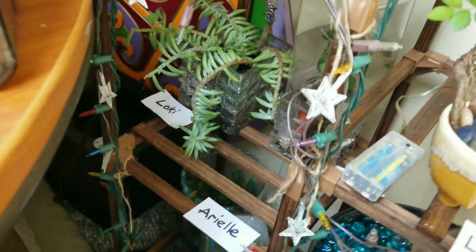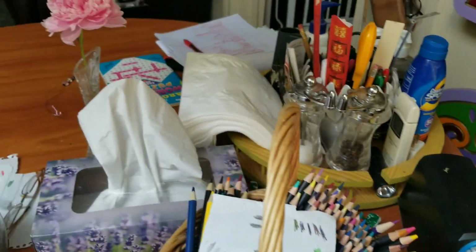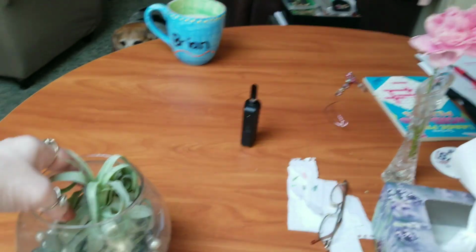Then we've got Ariel, my air plant. Air plants are neat.